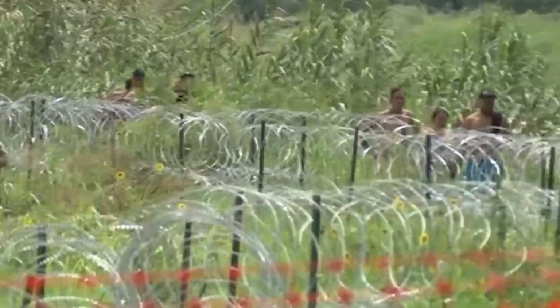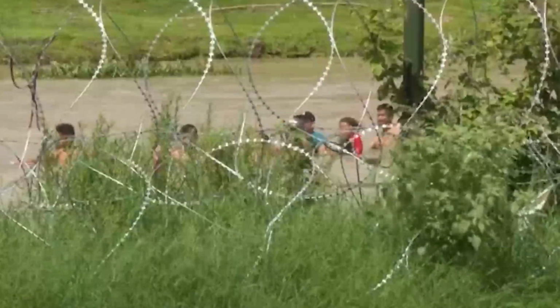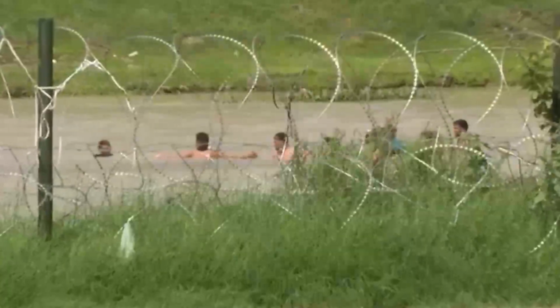In addition to the razor wire, Texas has also placed buoys in the river near Eagle Pass in an effort to stop migrants from crossing. That floating barrier is also the subject of a legal battle between the state and the Biden administration. In response to last Monday's Supreme Court ruling, the Texas governor's press secretary says Abbott will continue to fight to defend Texas property and secure the border.